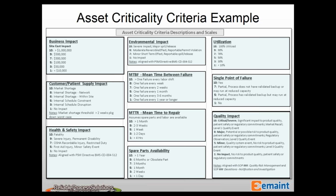These are totally customizable. You can do this type of asset criticality ranking in various types of software, and there are some very good software packages on the market. Reliability Process Solutions offers one. You can do it in an Excel spreadsheet. You can do it on a Big Chief tablet with a number 2 pencil. The important thing is to make sure that you understand what the criteria is as it relates to your site. And again, it's very site specific.